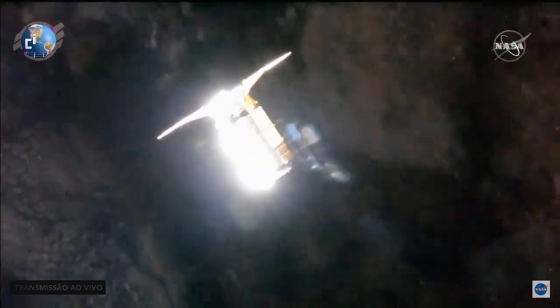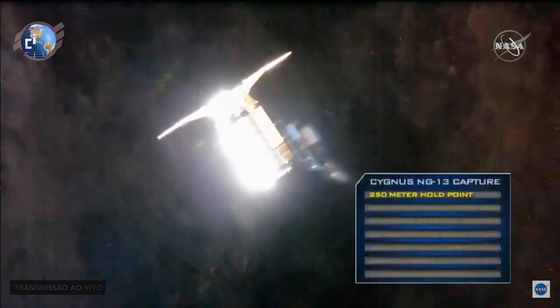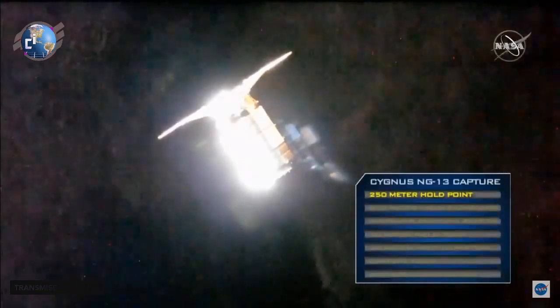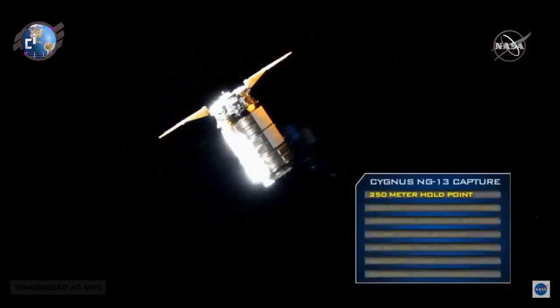And Cygnus is still holding steady at that 250-meter hold point. Flight controllers here around the room will conduct a go, no-go poll before Cygnus is ready to depart from that 250-meter hold onto the next milestone.